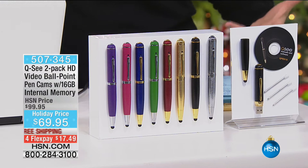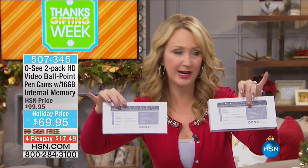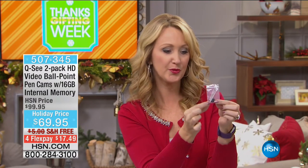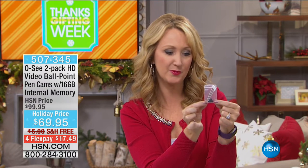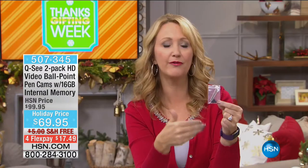Because at the end of the day, it's a real pen as well. It's a gorgeous, high-end, sleek, sophisticated writing instrument. It comes in the two gift boxes. So again, give one, keep one. You are getting both of these. You are also getting with this those refills. So there it is. Three ink refills, three stylus tip refills per pen. So again, they can refill it. They're going to be able to use it over and over and over again.